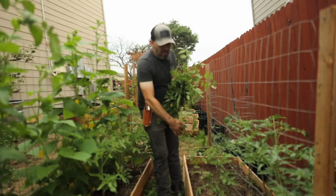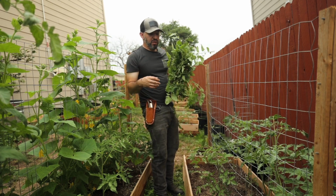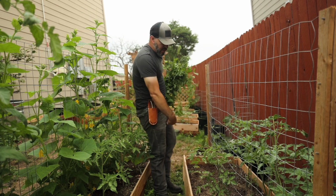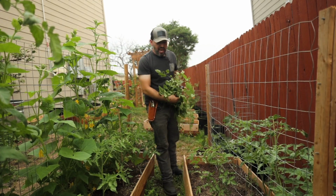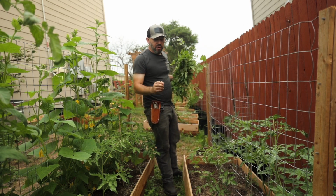And again, it opens it up for more air circulation when you have a bunch of plants in a tight little area, especially when you're working with a kitchen garden of this size. You want to have as much air circulation as possible, and you want to have room to get in there and water your plants as well without having any splash on the foliage, which can again bring more fungus and other types of bacteria onto your plants.